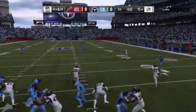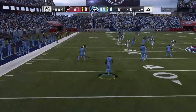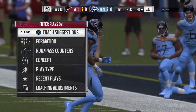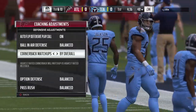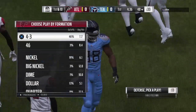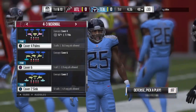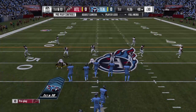The punter Bosher is on now as he gets this one away. With it is Jackson. A good return there, call it 13 yards. And the Titans are going to start this drive in great field position as they take over at 1st and 10.